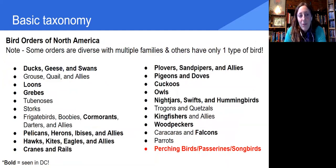So just to give you an overview, when you look at your bird field guide, you're going to see these different orders. And almost all of them start with this order that has ducks, geese, and swans, and they go to the perching birds. There are 2 columns of information, so it's kind of like chronological.